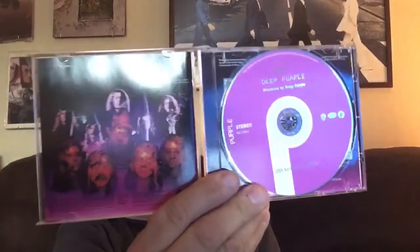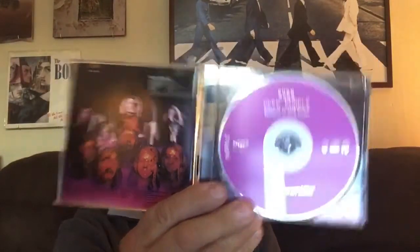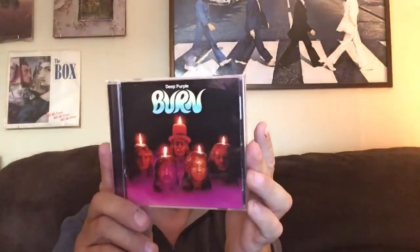It's hard to describe. Bluesy, hard-edged, wonderful vocals. It's quite a bit different, but amazing just the same. Every version of Deep Purple is different but the same, if that makes any sense. And then, again, I've got a bunch of albums, so this is all in CD.